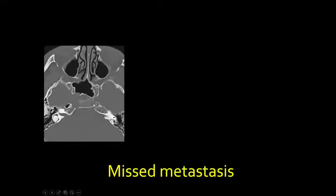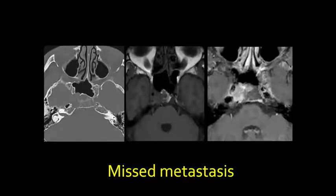This is a missed metastasis in the clivus. It was picked up a month or two later when the patient came in with a right 6th nerve palsy, and here you see the enhancing mass in the clivus.